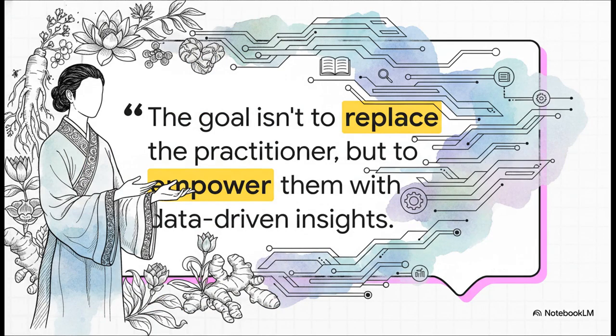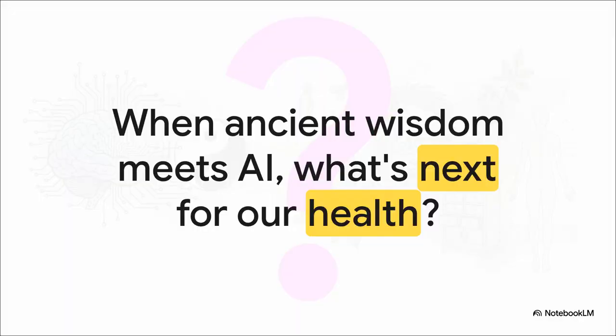So what's the most important thing to take away from all this? It's this. AI isn't here to kick the skilled TCM practitioner out the door. Not at all. The real goal is to empower them. It's about creating a partnership, giving these healers incredible data-driven tools that just make their own human skills even more powerful. And that leaves us with a pretty incredible final thought, doesn't it? We're watching one of the oldest healing traditions on Earth get a massive upgrade from our very newest technology. It really makes you wonder, as this fusion of ancient wisdom and artificial intelligence gets deeper, what's next for the future of our health?